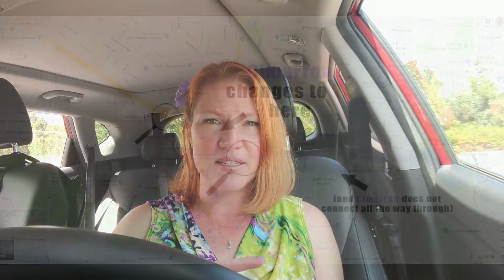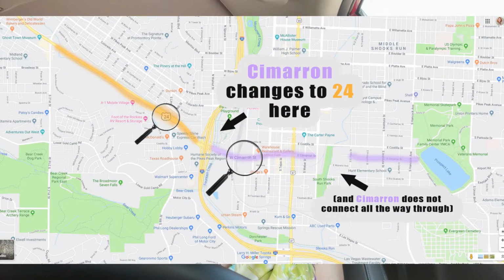I had mentioned in one of my other videos that the roads here can be a little misleading, and I wanted to talk to you a little bit about what I mean when I say that. Let me just get right to the examples. So we have a road here called Austin Bluffs.